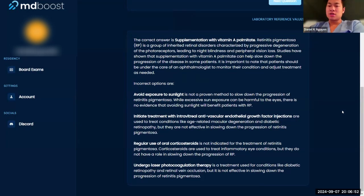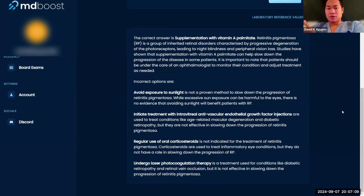So the only thing, like you said, is conservative management to slow the disease progression. I know there's a lot of research trying to figure out how we can cure this, but nothing yet as far as my knowledge. But vitamin A can help a little bit with slowing down the progression. Avoiding sunlight, not really proven. Treatment with VEGF inhibitors is for age-related macular degeneration and diabetic retinopathy, like we talked about in the past, but not really for retinitis pigmentosa.